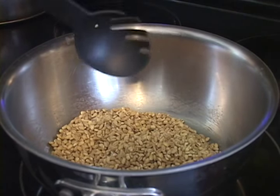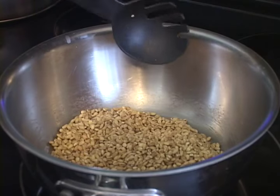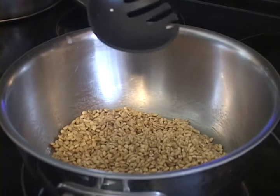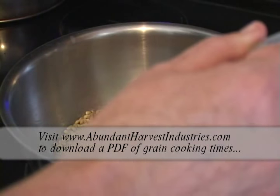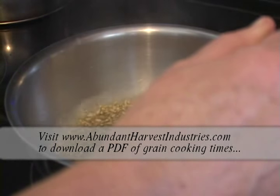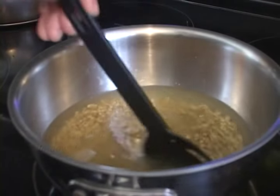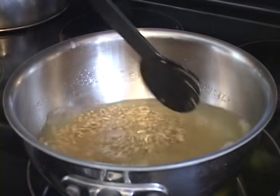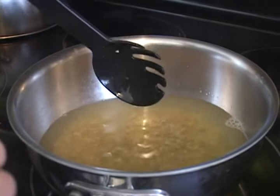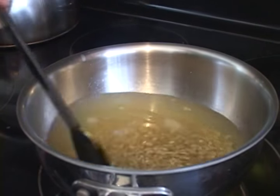Alright, the grain has cooked for 5 minutes, just dry roasted. Now we're going to put a broth in. This is 3 cups of a vegetable broth. And we're going to bring it up to a boil. And then once it starts to boil, I'm going to turn it down to a simmer and put a lid on it and let it sit for about an hour.